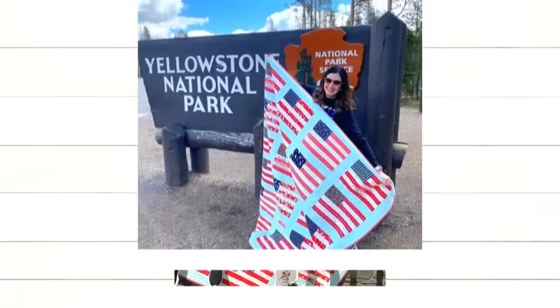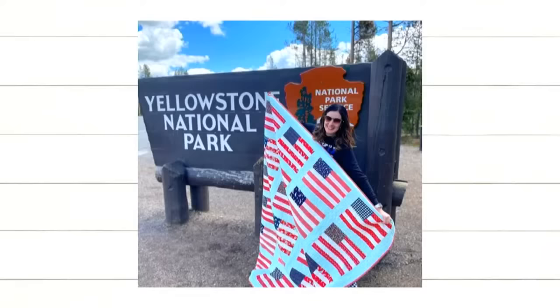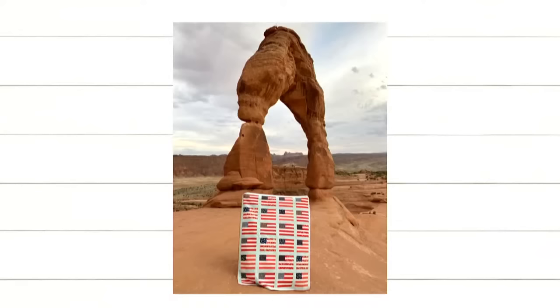So we took it also to Yellowstone National Park, and we'd take it through the park and take a bunch of fun pictures. So literally this quilt has been... this is my favorite, Jen. Arches in Southern Utah. Moab is one of my all-time favorite places on earth. Yes. And look at you in Moab. I told you. So this is Arches National Park.